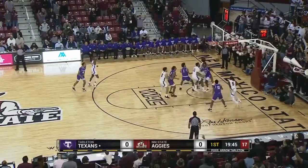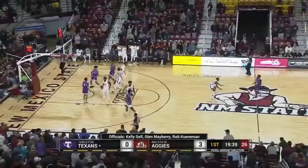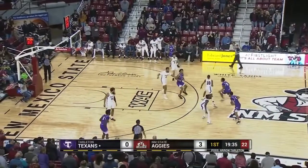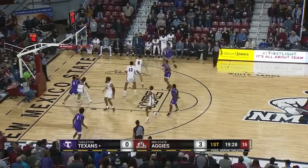Jabari Rice, a three, and that's good. Heck of a start on the first possession. That's what happens when you get the ball inside. They double team, kick it out, wide open three for Jabari. It's nice to see it go in the basket at the beginning. The Aggies are hopeful they'll start shooting better from the arc. Only 32% for the year.